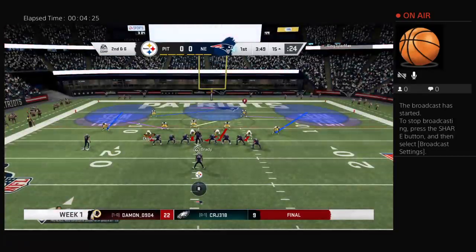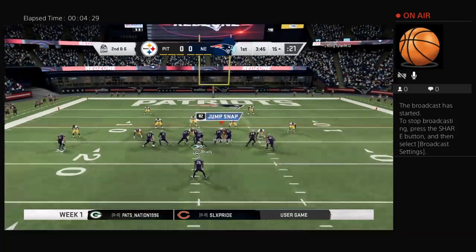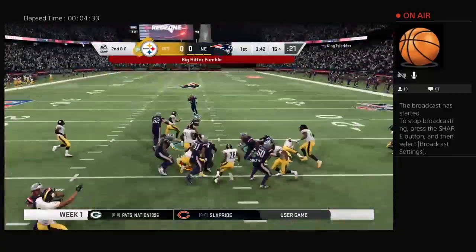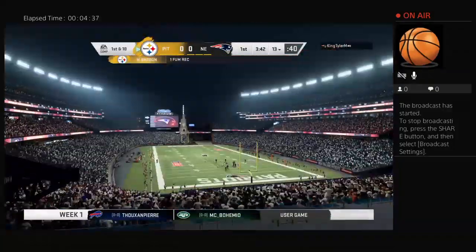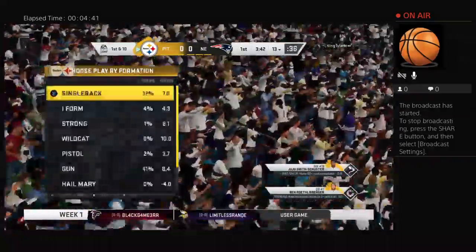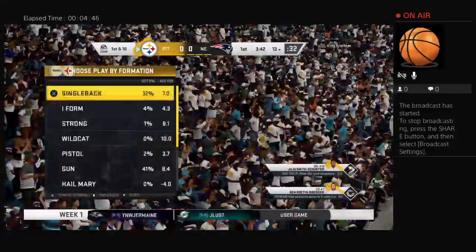Following the pickup of 4, here's 2nd and 6. On the handoff, it's Michel. Well, the ball is out. Michel lost it, and it's picked up by the Steelers. And a big turnover there as his guys will get the football back. So the defense there, opportunistic. It's nice to give them credit, isn't it?